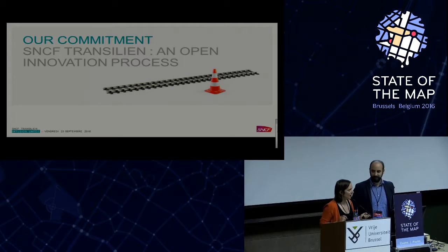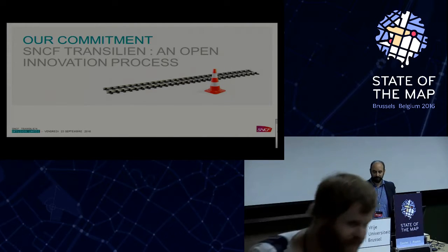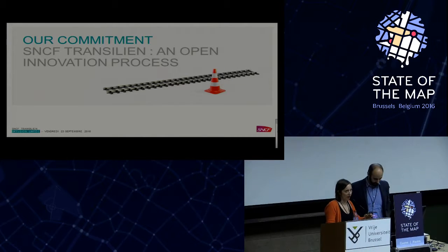So to meet this objective, we have to create services that make traveling easier. Transilien chose 4 years ago to have an open innovation approach and use users, partners, developers, data scientists to help us to imagine and create new services. So that's how we started the open innovation process.